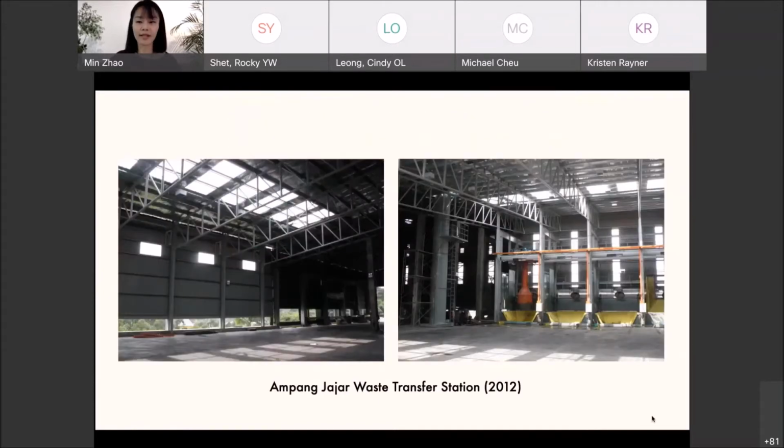It was an extension for the waste transfer station. Allow me to explain a little bit of the operation of the waste transfer station. Basically, it serves as a transit point for waste to be disposed of. The orange hammer you see on the right of the photo is a compactor. It will compact all the waste into the silo, and then the compacted silo will be sent off to landfill. That's the operation of the waste transfer station.